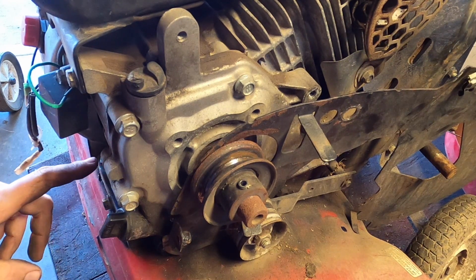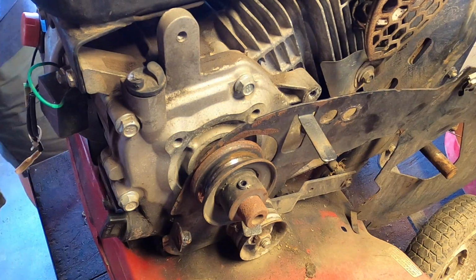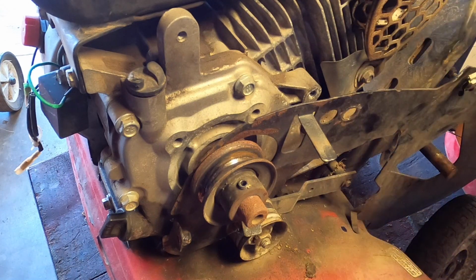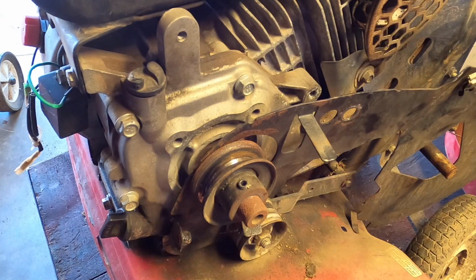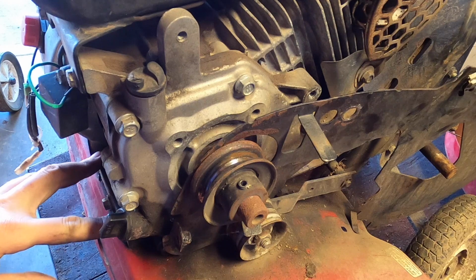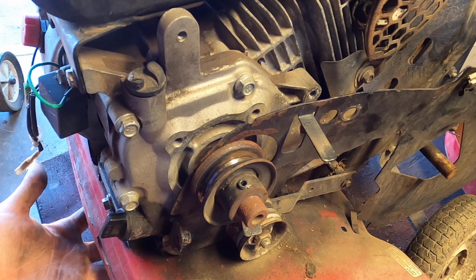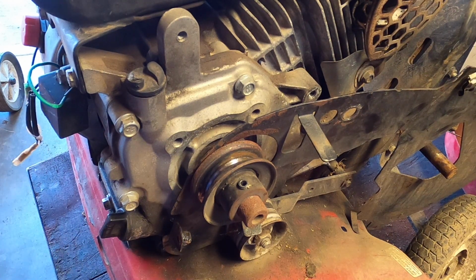Now what you need to do is, the only thing holding this engine in is gravity and a couple bolts. So from here, the real fun one is going to be the two in the back. Never mind, there's only one in the back. That's interesting. But I'm going to take off the two right here. There should be 1/2 inch or something very close to it. There should be some nuts on the bottom, which there is. And then once we have that removed, this will be able to be taken off. So I'm going to go ahead and remove them, and we'll remove the engine.